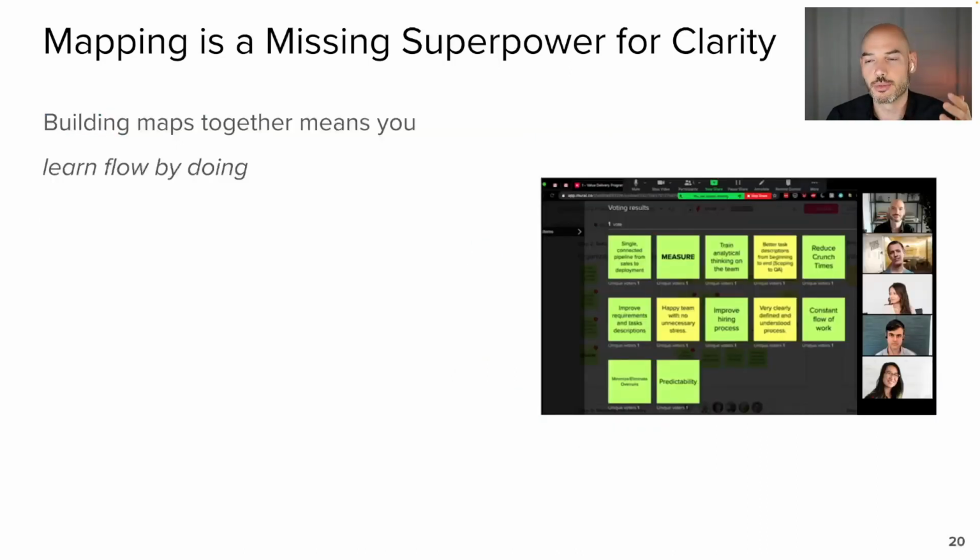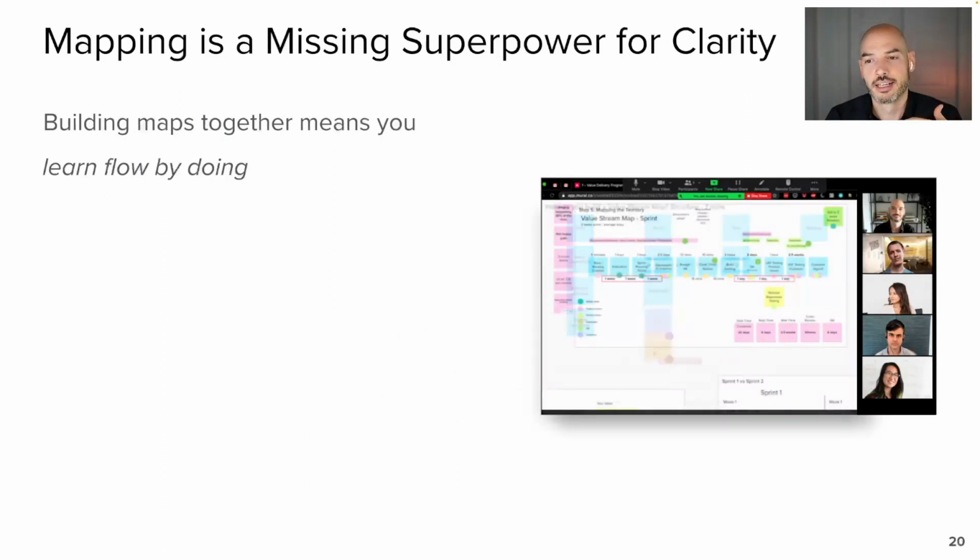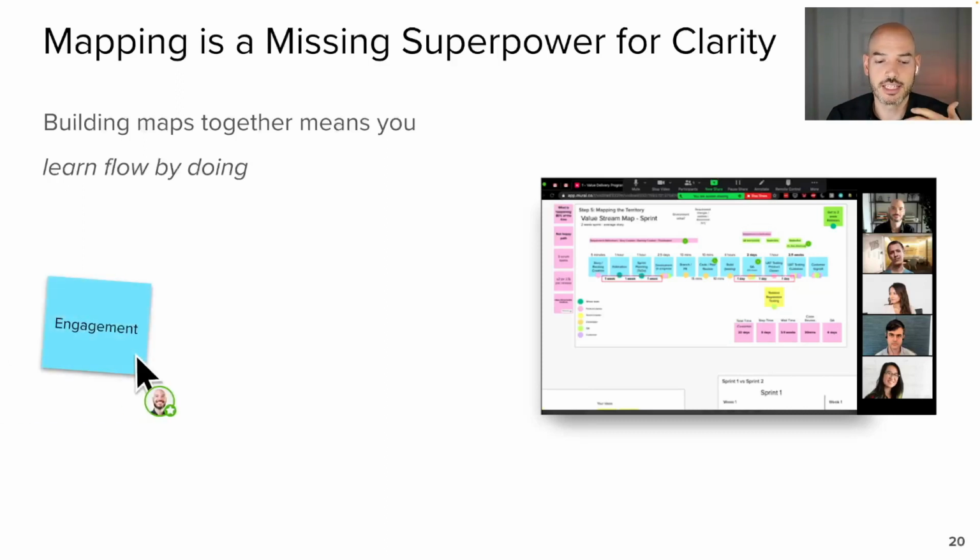So a little bit more about why mapping is so valuable and so important. Working together in this way on a visual medium, and again, if it's a whiteboard or Post-it notes or Miro or Mural, it really doesn't matter. You could use anything for this. But it's engaging, right? It's really valuable to have everybody participating and working together to build this picture of what everybody sees, everybody's different perspective together.